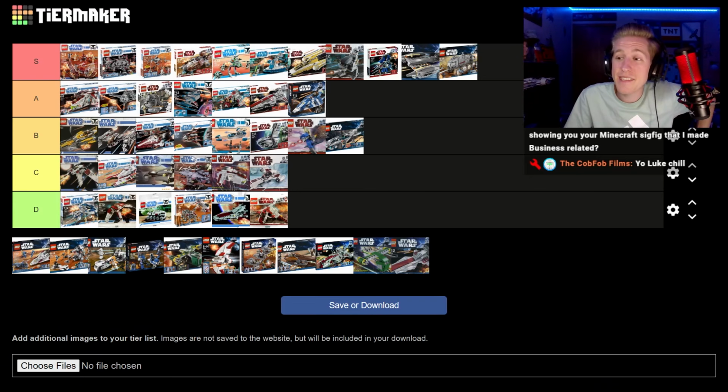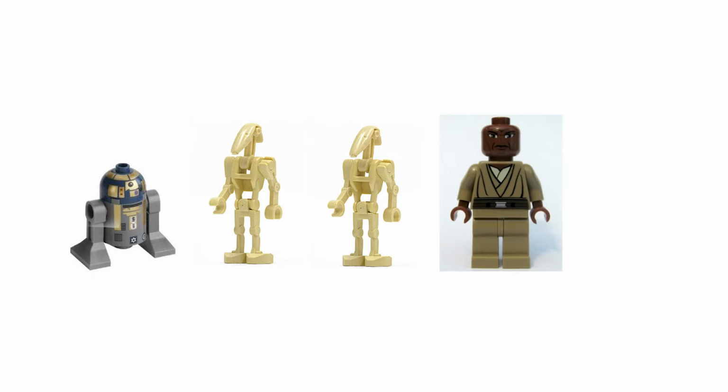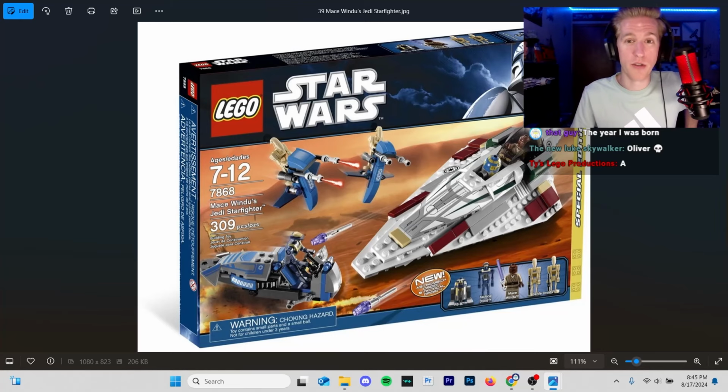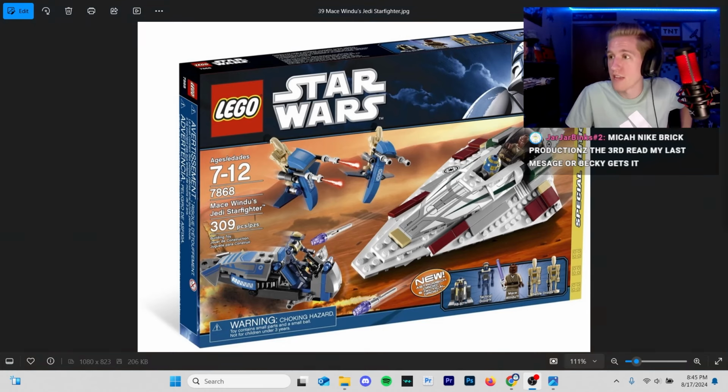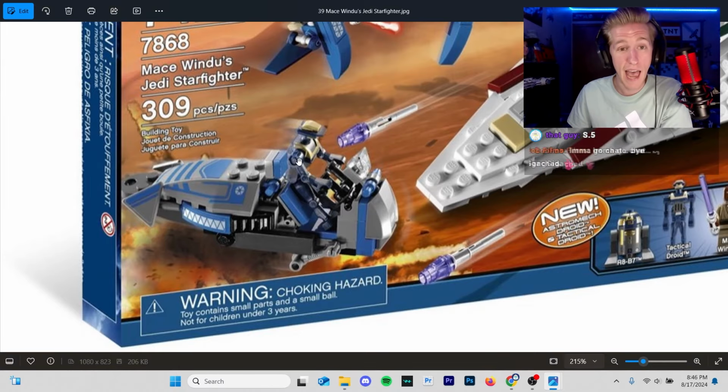What the heck? Next is the 2011 sets, the Mace Windu Starfighter. It has RBB7, which is exclusive to this set, 2 battle droids, Mace Windu, and a tactical droid, which is also exclusive. When I look at this set, all I see is just straight up W's. Mace Windu having his own Starfighter in a Lego set is already crazy cool. The fact that it comes with 2 exclusive droids, comes with a freaking tactical droid. What the heck? That is awesome.